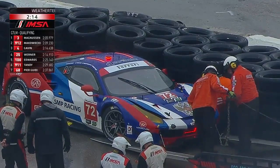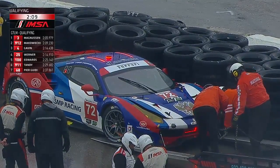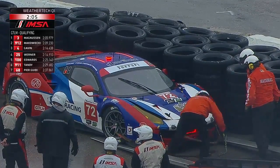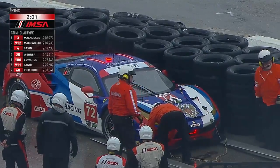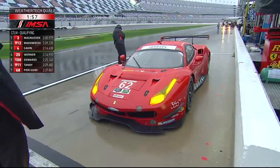It's got 2 front wheels on the ramps to go up onto the flatbed, but we're going to be several more minutes before we get this car out of the way. Yeah, rear wing certainly no longer there. I'm just trying to assess the rest of the damage. It's difficult because I can't see it all coming. It's all on the left-hand side of the car.